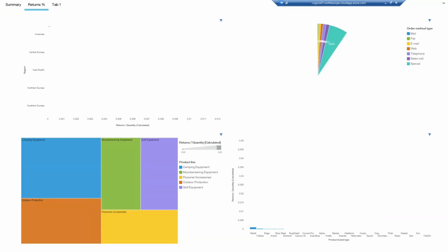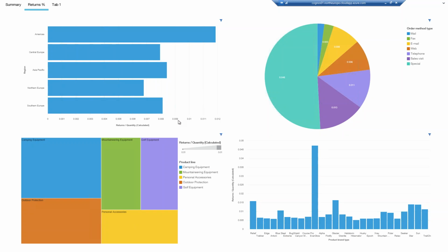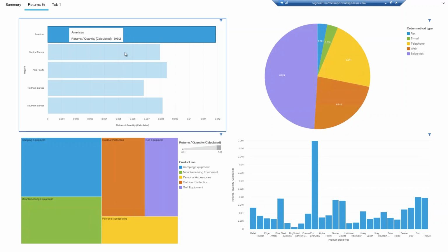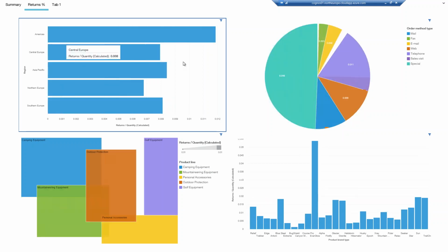This tab is set up again using the same cube, but I've created a measure, very simply done within the dashboard interface, of returns divided by quantity. So each of these quadrants shows the percentage of returns. We see that's pretty high in Americas. We've got order methods. Down here again we have our product line, and then we're showing the product brand type, which is a couple of levels below. So again, as you can see, everything is interactive with each other, and everything updates by clicking.